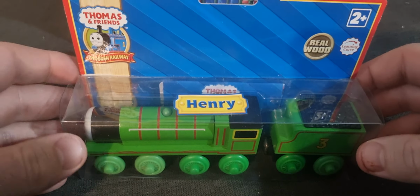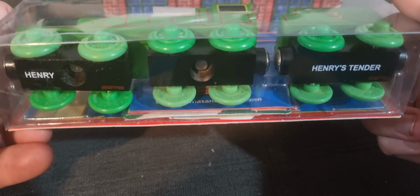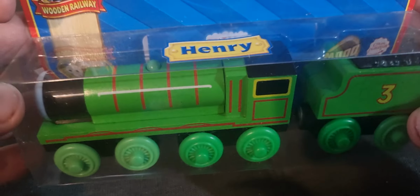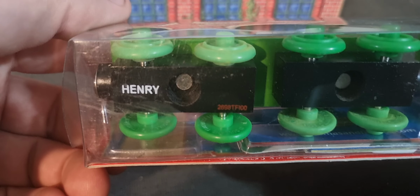Just got this recently from the UK. This is an international Henry. I don't believe this one comes with a character card, or maybe it does. Actually, sorry, it does come with a character card. If you notice these ones, they have plastic inserts that hold them in place, unlike the other ones. You just see there, they tend to hold it in place. That's Henry, dated 2008. I was probably hoping for a later one, 2009 or 2010, but either way. It's also another TFI 100, dated towards the end of 2008.